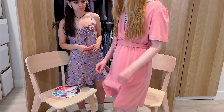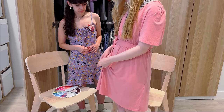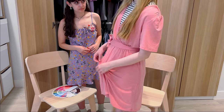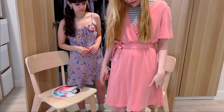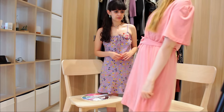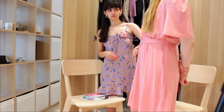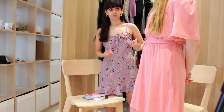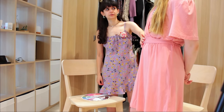How do you feel in this one? Yeah, I really like it. Actually, I love the fabric it's made in. It's really loose for summer, so not too hot or anything. And what's nice as well about the waist being in the same colour as the dress is it's not drawing the eye there too much. If this were a bright red, that would be the first thing we'd see.